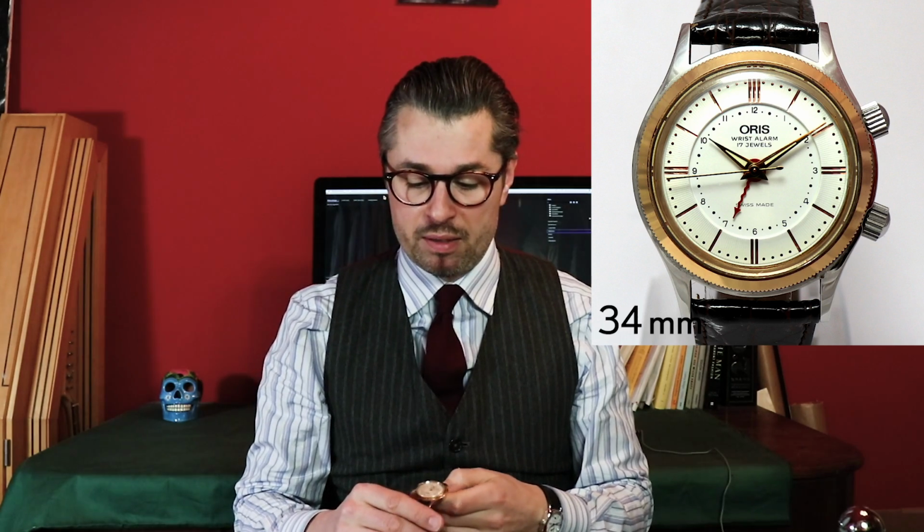And the next alarm watch I want to show you is this Oris. In the 90s, they produced a line of alarm watches in different variations, small timepieces. There was a chrome-plated version, this gold-plated version, and a wonderful version with an 18 karat gold bezel. Wonderful watch. And they are great watches for women.